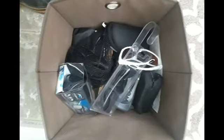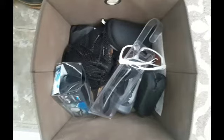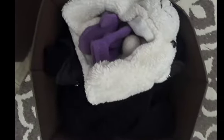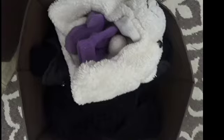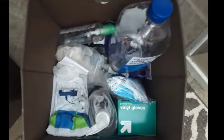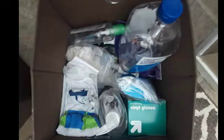This is my husband's bin. I don't really declutter his things without his permission, so he will be in charge of that. This is a bin of just winter wear from me and my 2 daughters, and it's all kind of jumbled together this year. This was our bin of COVID-related items like hand sanitizer, masks, gloves, things like that.